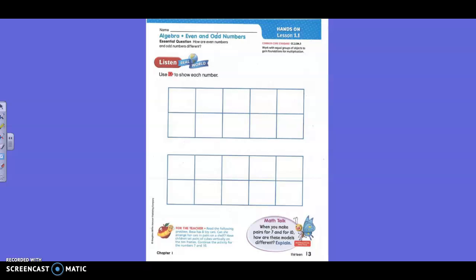Okay, Ellie has it. Nope, you are not showing them in pairs, Missy. I said you go from top, neither are you. You go from top to bottom, top to bottom, top to bottom. How many did I say? 8.